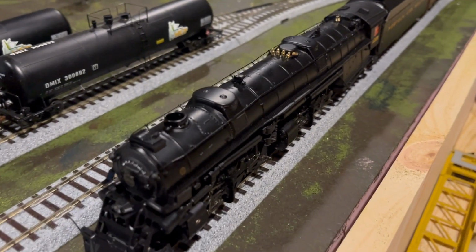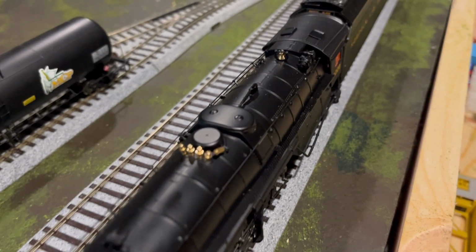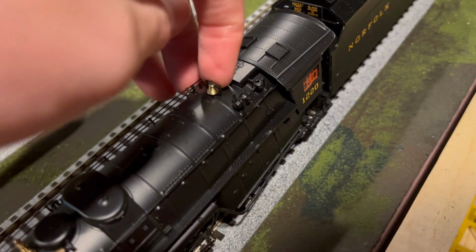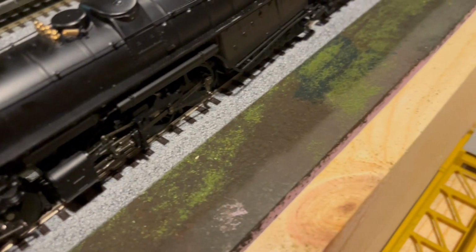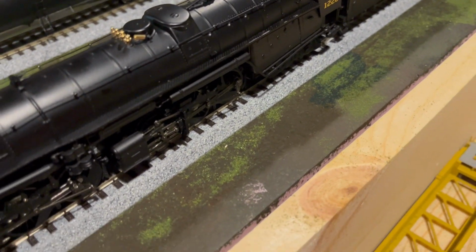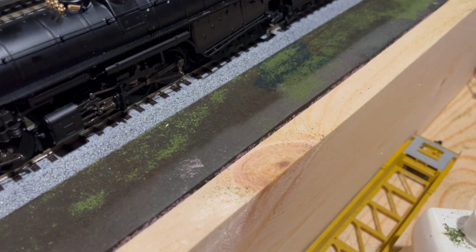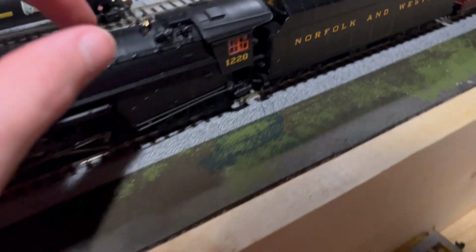The details up top. Smokestack. Whistle. Bell. The bell does move, by the way. You see that? This thing is hot. I've been running it to get some footage. It's heating up, and the boiler is a little bit hot, so we're probably gonna shut it down for the night.